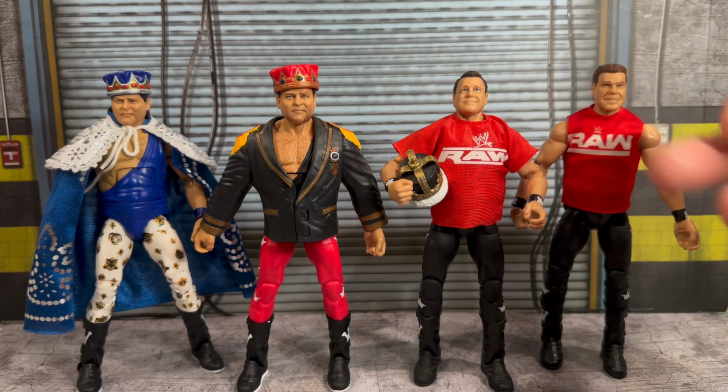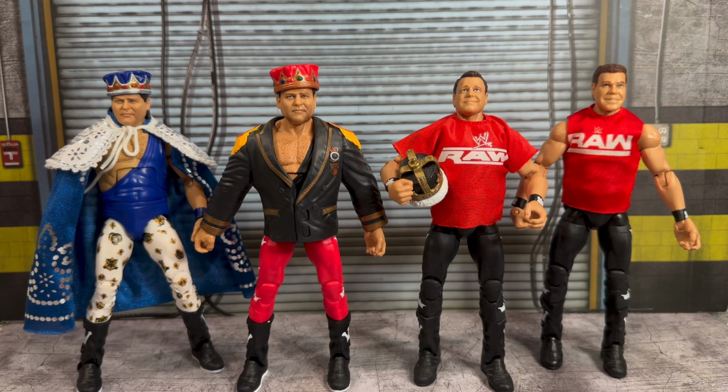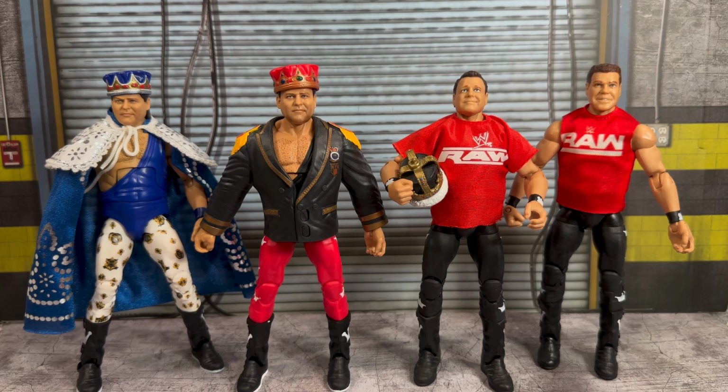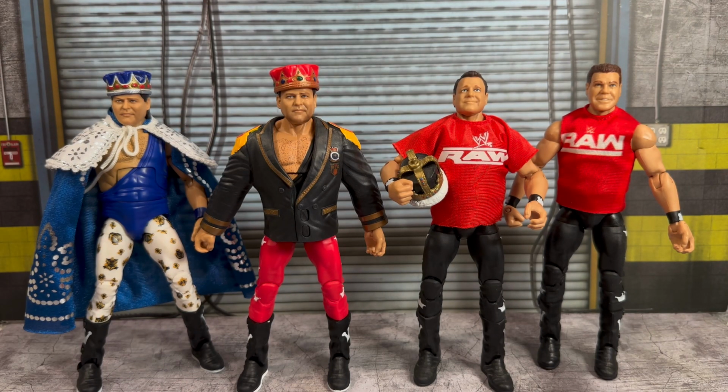At that point, he was wearing the Raw t-shirt. And then I got another one just to keep kind of ringside for my display. I got him cheap off of eBay. But you can see the kind of different head scans. I feel like this head scan is a lot older, but it still holds up. Great likeness to Jerry the King Lawler. Love them all, but the new head scans on the Elite 82 and the Survivor Series Elite really just on another level.